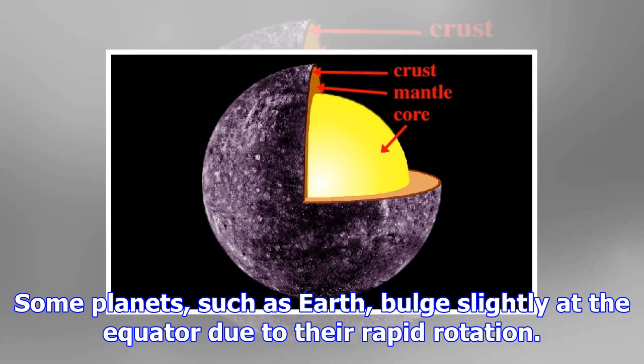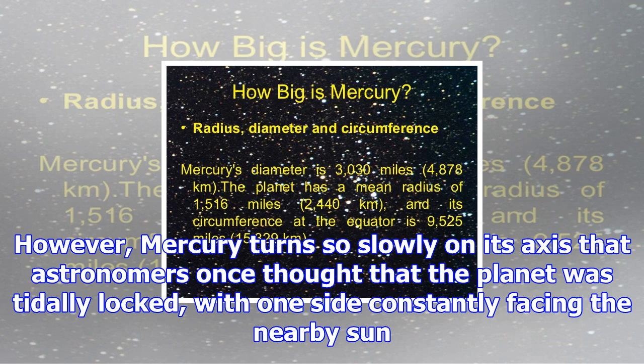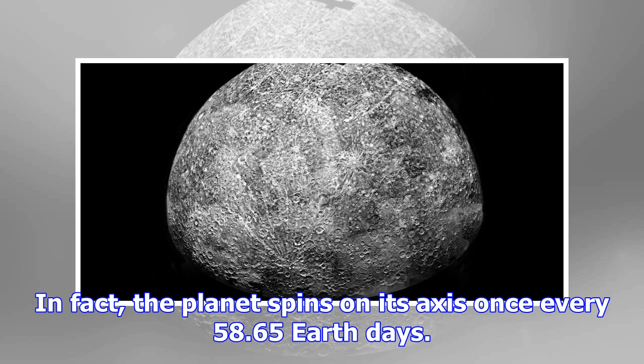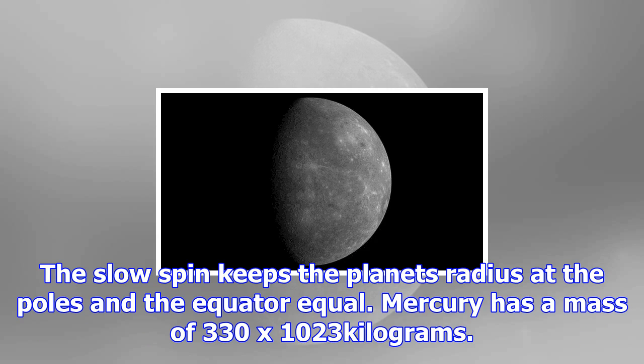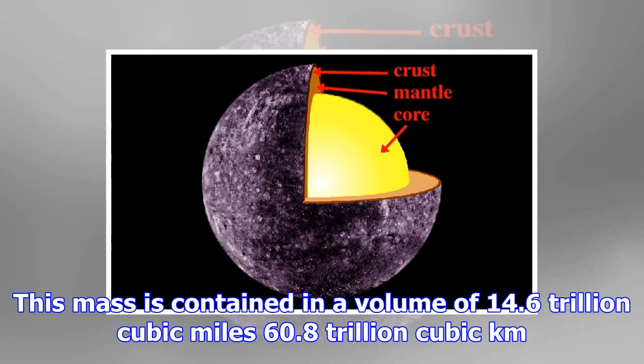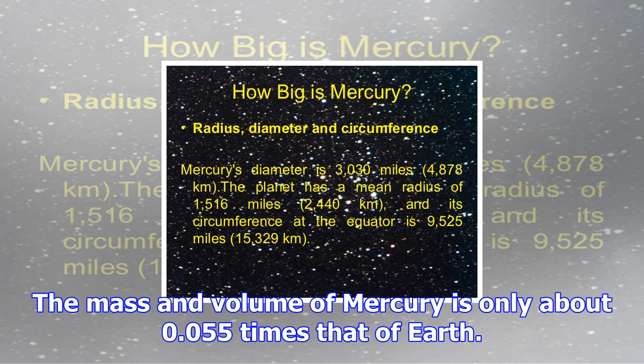The planet has a mean radius of 1,516 miles (2,440 kilometers), and its circumference at the equator is 9,525 miles (15,329 kilometers). Some planets, such as Earth, bulge slightly at the equator due to their rapid rotation. However, Mercury turns so slowly on its axis that astronomers once thought that the planet was tidally locked, with one side constantly facing the nearby Sun. In fact, the planet spins on its axis once every 58.65 Earth days. Mercury orbits once every 87.97 Earth days, so it rotates only 3 times every 2 Mercury years. The slow spin keeps the planet's radius at the poles and the equator equal.